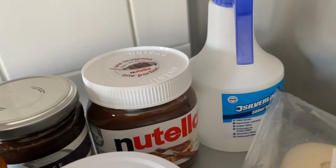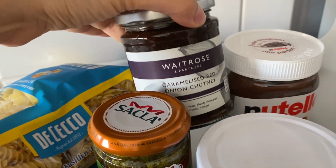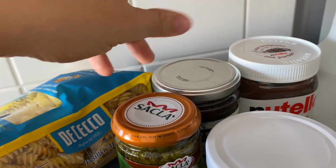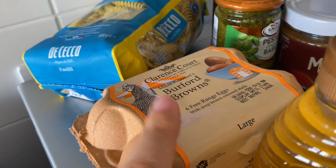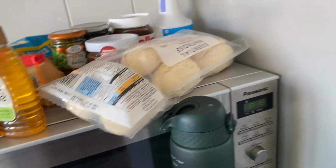Nutella is Stan's favourite thing in the world. And then I also got some caramelised red onion chutney because I've got a really nice goat's cheese that I like, and I'd like to do something with the two of those together. These are my favourite eggs ever. They're awesome. We'll probably have some eggs this morning with avocado.